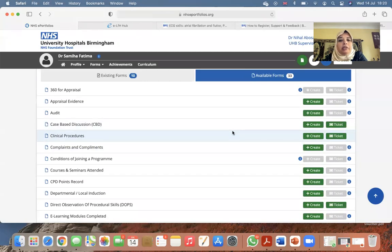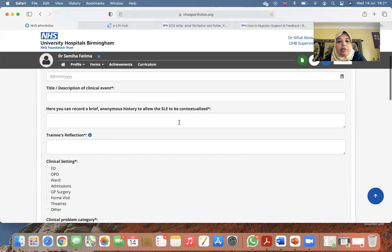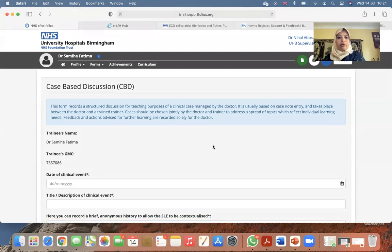So, for example, you have seen a patient on the ward round, and this patient you prepared and presented to the consultant, and now you want to write up this patient and keep it on your portfolio. As I said, you want to keep track of all your cases and prove that you've seen certain types of chest pain, abdominal pain, headaches, whatever. So if you click here on the clinical based discussion, you type the date when you saw the patient, the title of the clinical event, like acute admission or ward round, and then you put a brief history of the patient you've seen and your reflection, and you choose some of the clinical setting problems and whatever. When you finish all of that, you send it to your consultant for assessment, and the consultant will reflect on this case you've sent them.